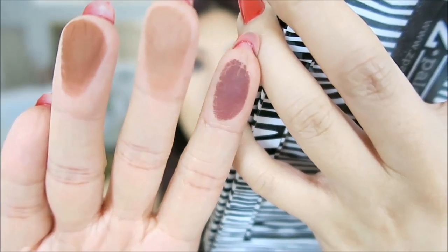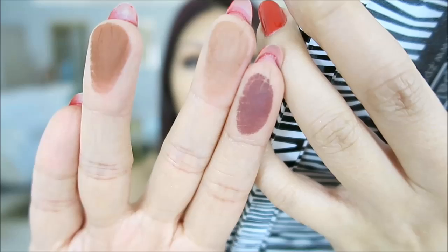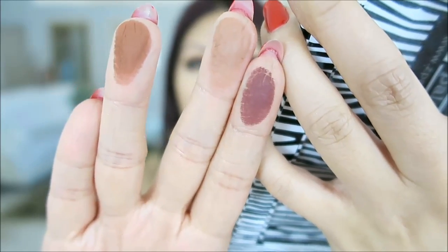Anyway, so that's Bitten. I never really use this all over the eye because I think it looks a little too much on me, but taking a small fluffy brush and just putting it right in the crease, after I've done the whole eye look, I'll take a little bit of this and create a little more depth. Oh, so pretty.